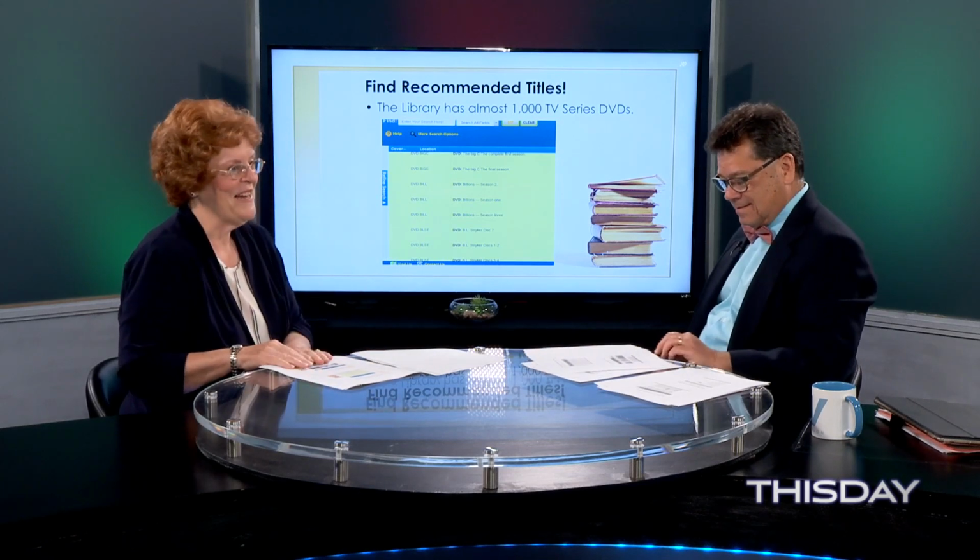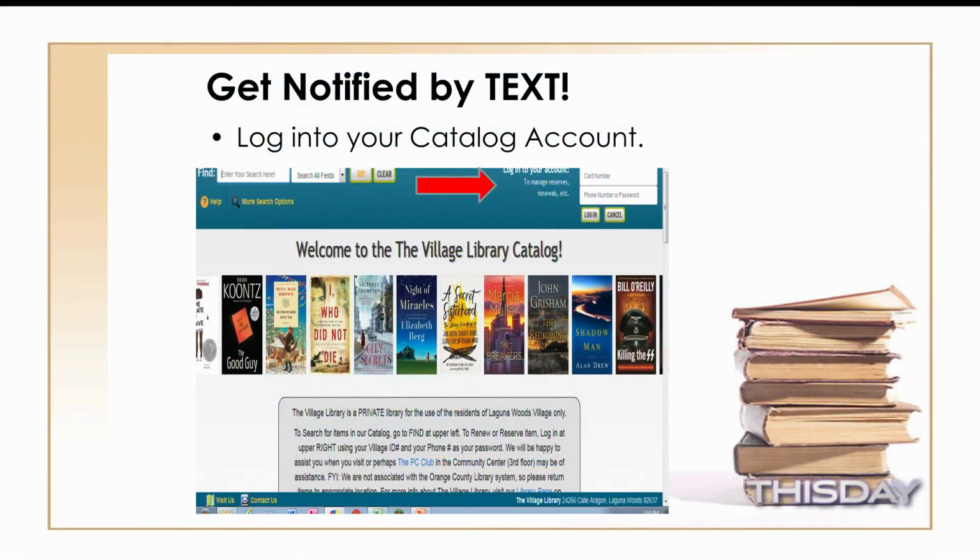Great. So the second tip that I have is that you can get notified by text if you do a reserve. That's fantastic. For this, you do have to log into your account, and it's your Laguna Woods ID and your phone number. If your phone number starts with 949, it's only the 7 digits, no punctuation. If you have a different area code, then it's all 10 digits, but no punctuation. So that's how you log into the system.